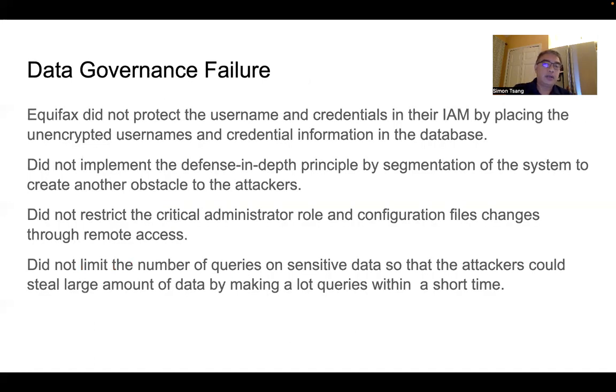Another thing is the data governance failure. During the investigation, they identified that Equifax stored usernames and credentials in an unencrypted format in the database. That's how the attacker could easily gain access to other systems and then jump laterally. Even the House Congressional Report and the GAO, the Government Accountability Office, pointed out that Equifax did not apply the defense in depth principle to segregate the system.